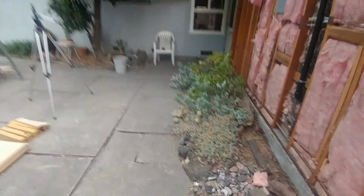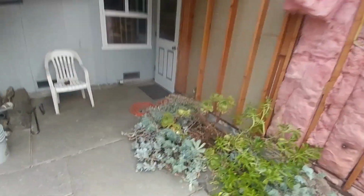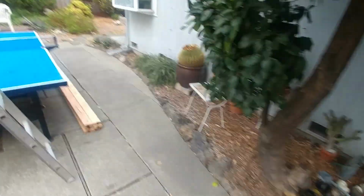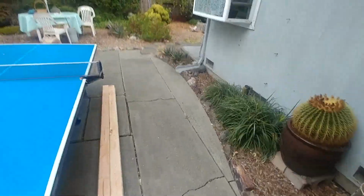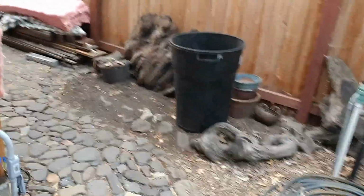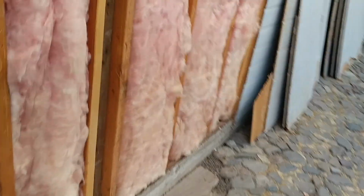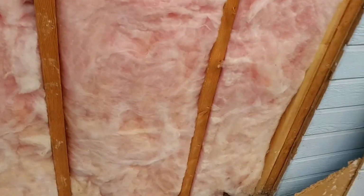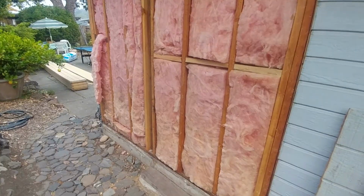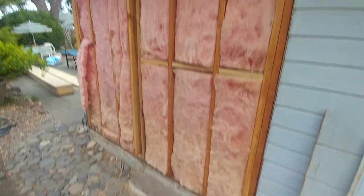I didn't accomplish much after lunch yesterday, but I cleaned up my job site here, went and purchased some material. I could come over here and see about installing the first couple of pieces of siding. This is an 8-foot section here that I could probably handle myself.